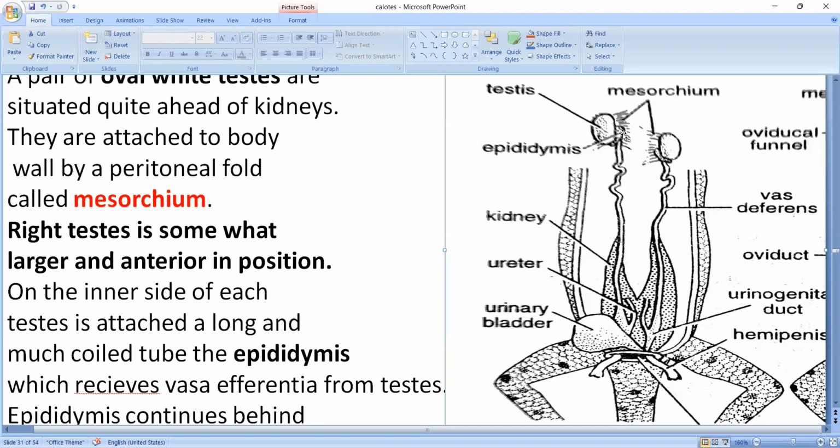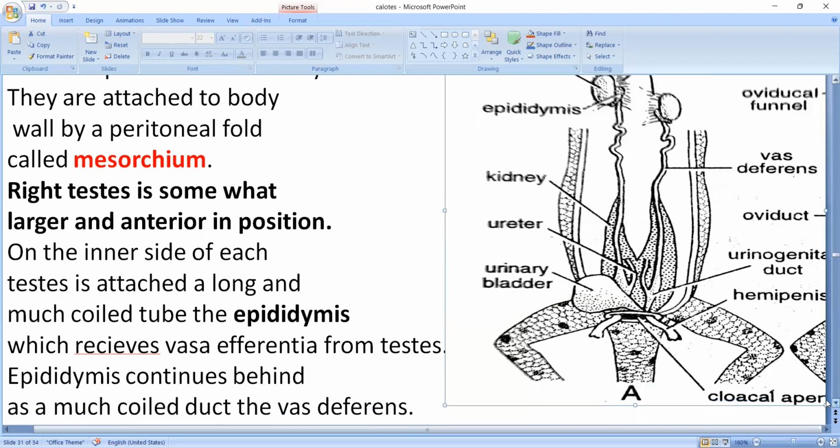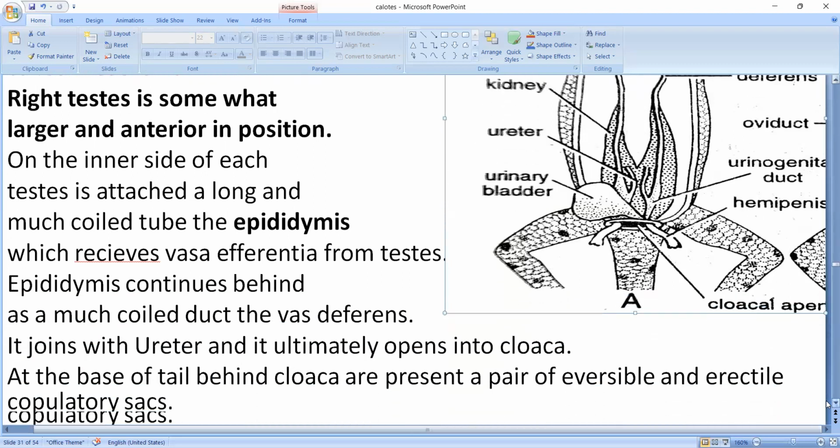Then this epididymis is continued behind as a convoluted tube that is called the vas deferens, the male genital duct. So it moves forward. In the male, it also joins with the ureter to form a urinogenital duct, and that opens into the cloaca. So that is about the male reproductive system. It joins with the ureter and ultimately opens into the cloaca.